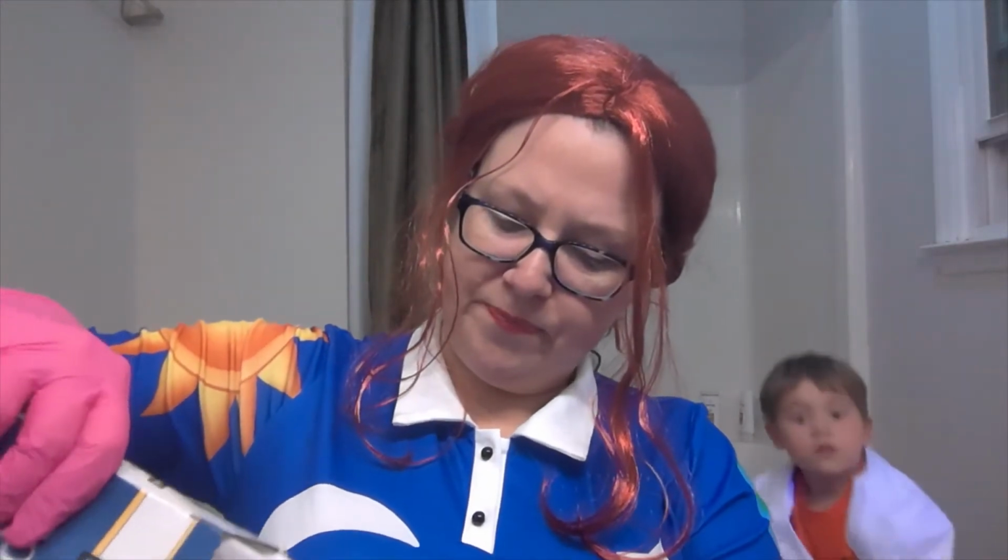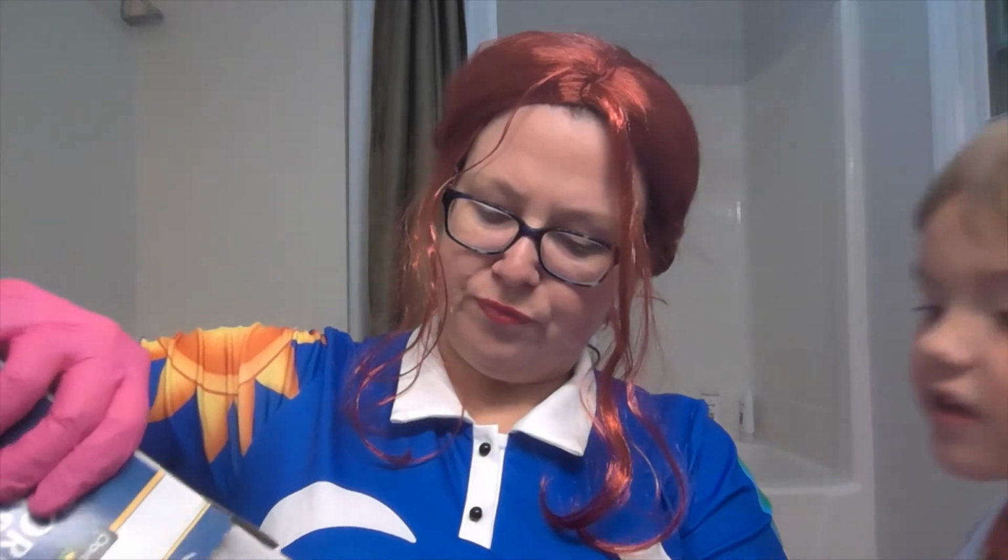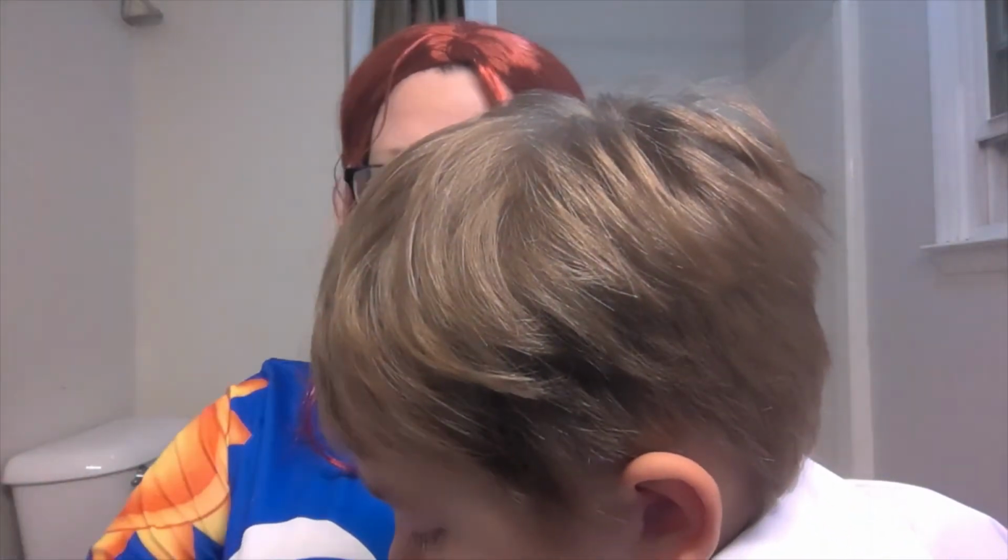Okay, now the next thing we're going to do is we're going to make something called oobleck. I know, you don't know what it is. That's why it's going to be so cool. So I have some just regular old cornstarch. I'm going to put it in this cup. Can I see? So is it liquid or is it powder? Powder. That's a type of powder. To this powder, I'm going to add some water. We call this making a slurry.